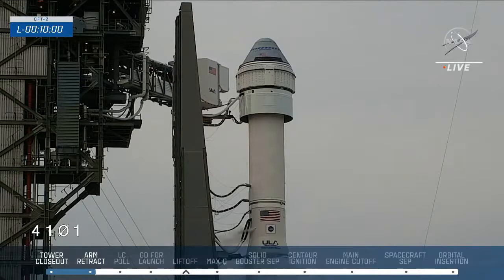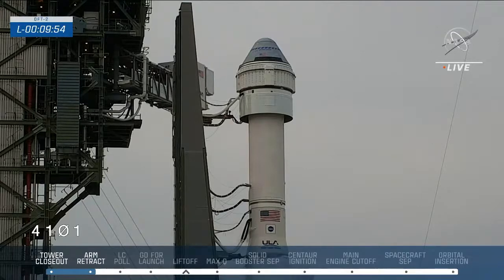L-minus 10 minutes. Oh, I love that you explained that. L-minus 10 minutes. Flight verify TST-100 on internal power. And Starliner is now on internal power.